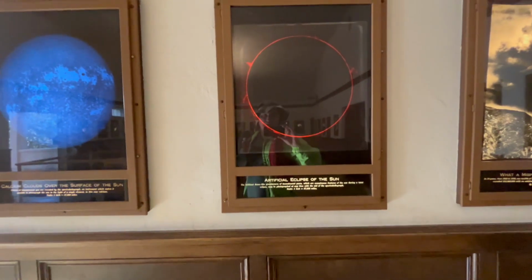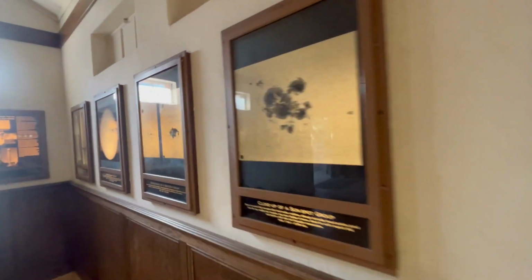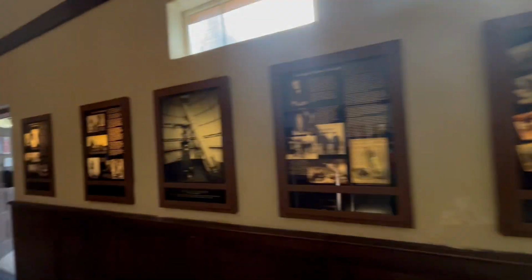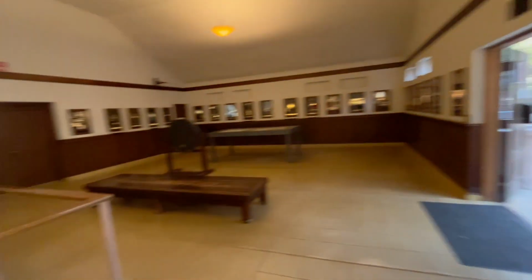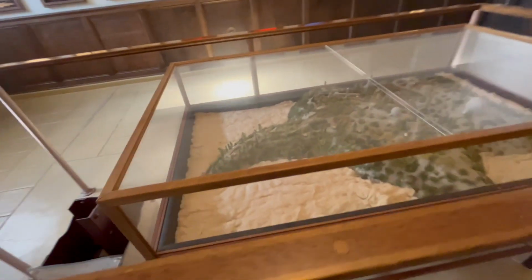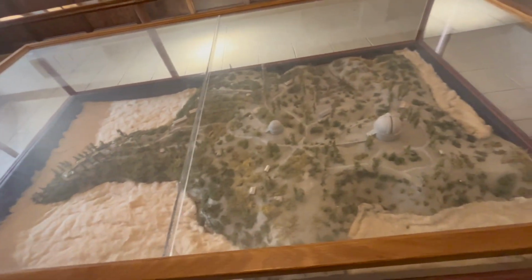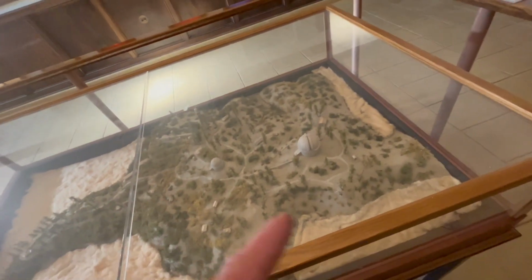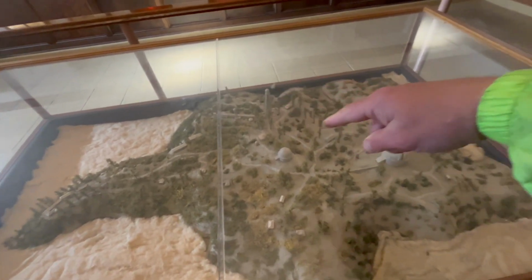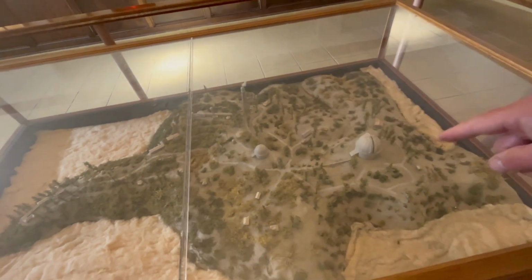It's an artificial eclipse. Pretty cool to check out some space stuff. Very, very neat little cute museum here. Oh yeah, and here's a little model too of the Mount Wilson area. So I think we're about here-ish. We'll try to check out some of these telescopes real quick.